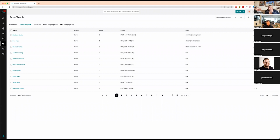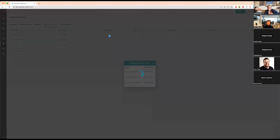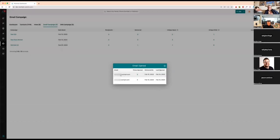And that's an update that is going to be coming out. This is going to be available in the Pro and Enterprise plans. When you're sending bulk emails or bulk text messages out, all of this data in email campaigns and SMS campaigns will now be clickable. So let's say I send this campaign out, I can see everybody that I sent this email to, how many of these got delivered, and who actually opened this email. I can see their names, their email addresses, how many times they opened it, when it got delivered, and when was the last time they opened it.